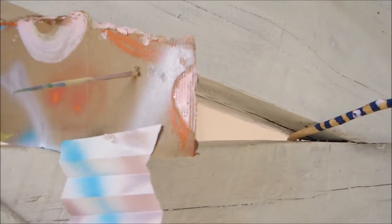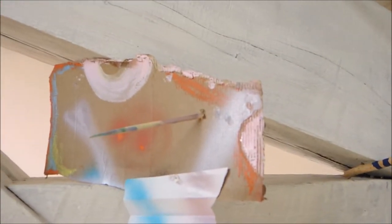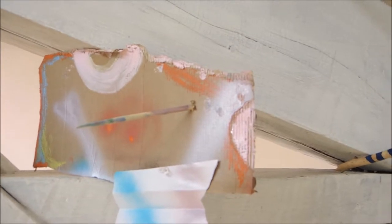And these are spray paint and cardboard. And this is my chopstick that I make a lot of engravings with. I carry that with me.